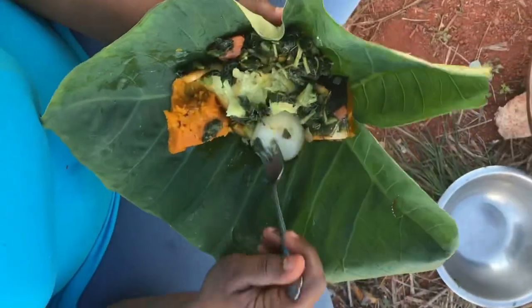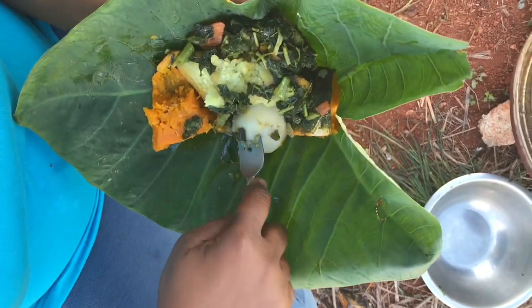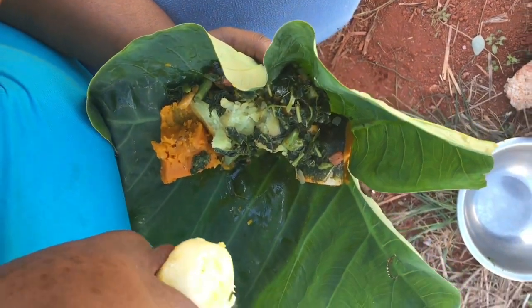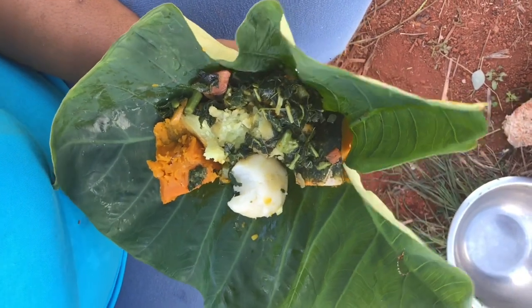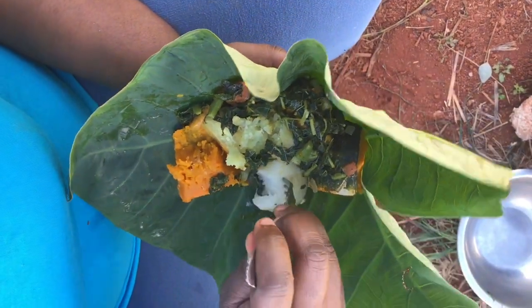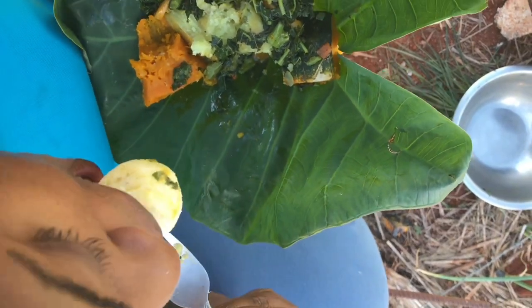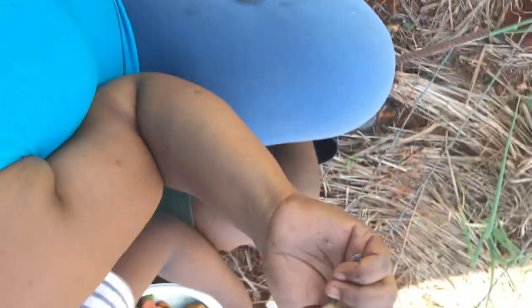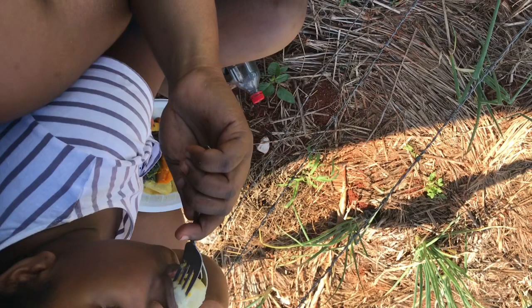Guys, she couldn't manage the heat from the cocoa leaves, so we just had to give her a little plate. Mommy wants to taste half of the turnip. The turnip is so nice and watery. I haven't had turnip in a while, actually. Mommy, can I just pick up the turnip? It's so nice. Watery, right?